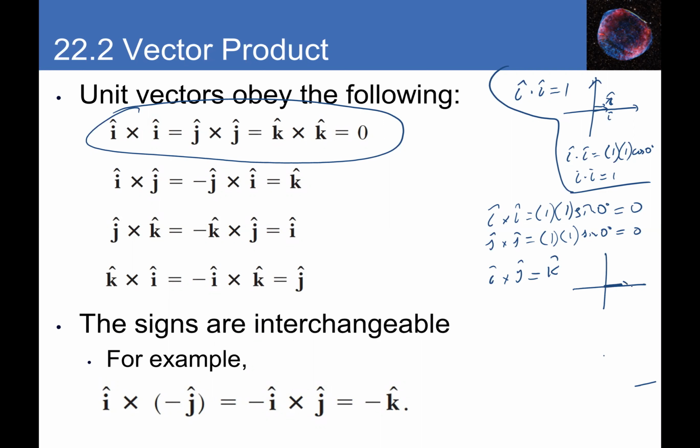If you have i hat, and then you can have j hat, use the right hand rule. Take your fingers, point in the direction of i hat, so that your palm is facing j hat. Then curl your fingers in the direction of j hat, and you will see your thumb is pointing in the direction of k hat.